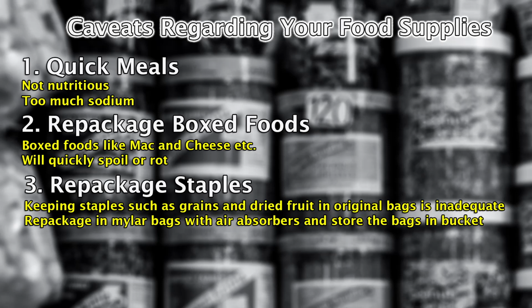Each food item should be placed into a separate Mylar bag with all or most of the air pushed out of it, and some oxygen absorbers should be added before the bag is sealed. The bags should then be placed in 5-gallon buckets. The Mylar bags guard the food against deterioration caused by air and moisture. The buckets offer defense against damage and pests, including during flooding.